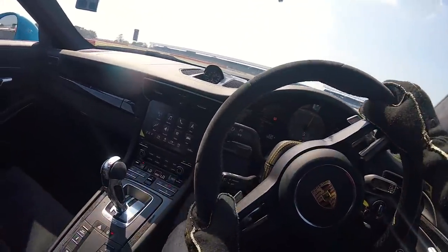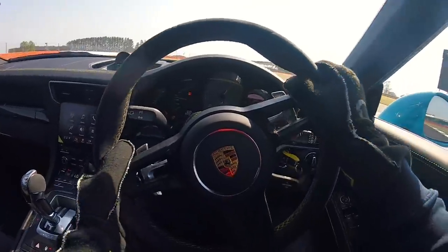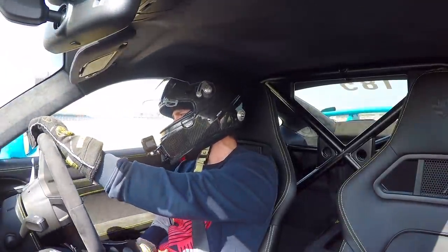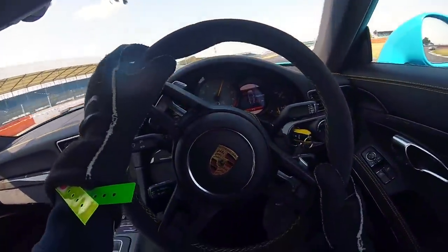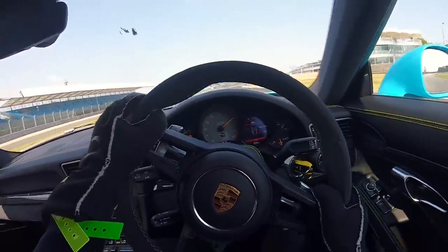Oh yeah, the trail braking there. If you keep the brakes on and bleed off into the corner, this is one of the most rewarding cars for that technique. It loves a bit of weight on the nose, more than most, because there's so much weight over the rear axle because the engine's so far out there.